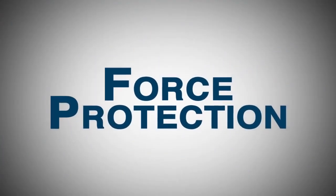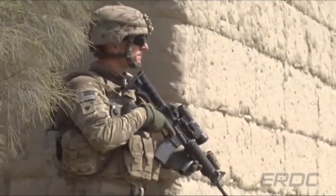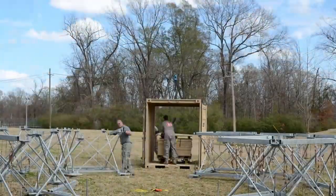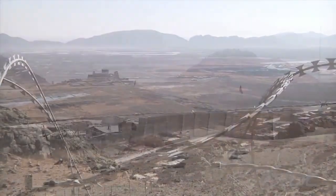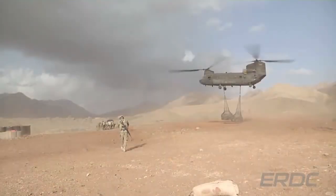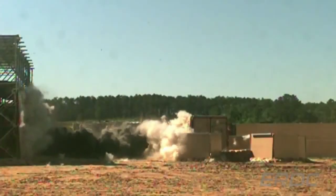ERDIC designs force protection technologies to help the soldier return home safely. Our world-class experts focus on solutions which increase protection for the soldier without requiring additional support to use or install. If you think about the conflicts currently in Afghanistan, we have a lot of bases that are very remote. It's very hard to get supplies there. It's very expensive to take traditional construction material. Modular protective systems allow us to airlift and provide significant blast and ballistic protection to our soldiers.